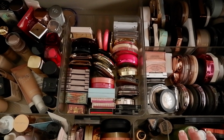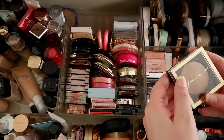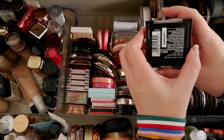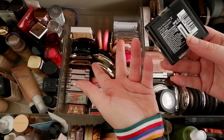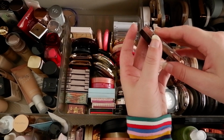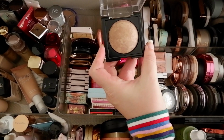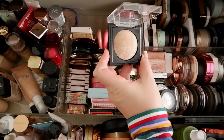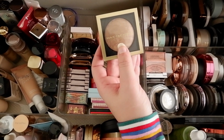I'm not sure this is as glowy as I'd like it to be, though, for right now. Maybe. I haven't used this much. I almost decluttered this, actually. This is the Max Factor, what's this called? Cream bronzer. It's a baked product, so it's not a cream bronzer, in light gold. And I actually bought this because Arna Arlane was raving about it. I think this may be better, just to give it a try. I almost decluttered it, but I hadn't tried it enough, which is why I kept it around.